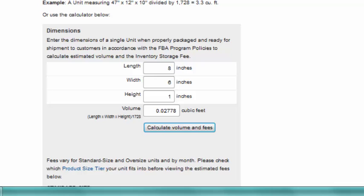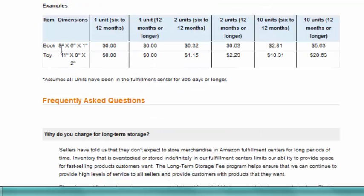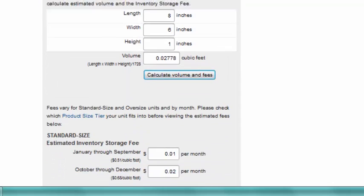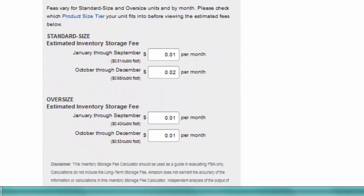So let's figure out what that is. I entered the dimensions of that book that they gave an example of back here on this previous page, 8 by 6 by 1. That comes to a cubic feet of, right here, 0.02778, and it calculates the fees here. So per month from January through September, you're going to pay 1 cent to keep that book there. And then October through December, it's going to be 2 cents. So if you do the math, if you had one book in storage for 1 year, it's going to cost you 9 cents plus 6. So it's going to cost you 15 cents to store that one book there for a year.